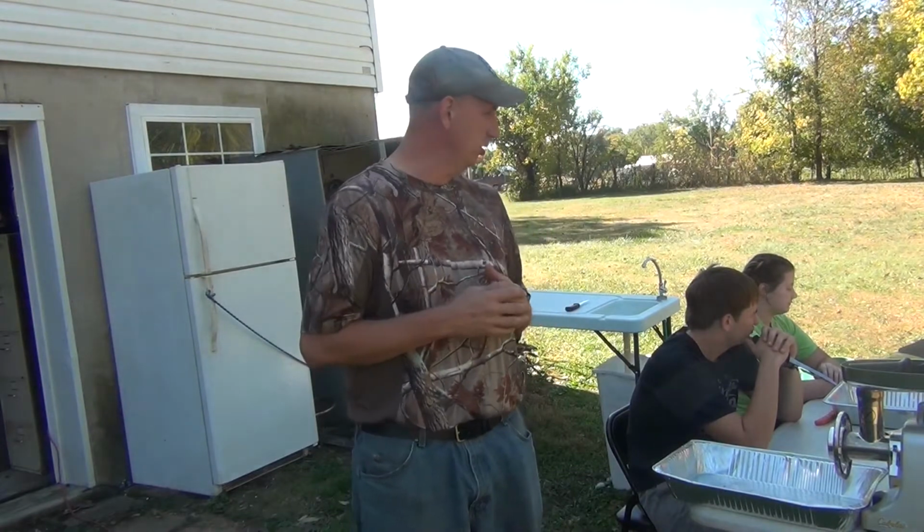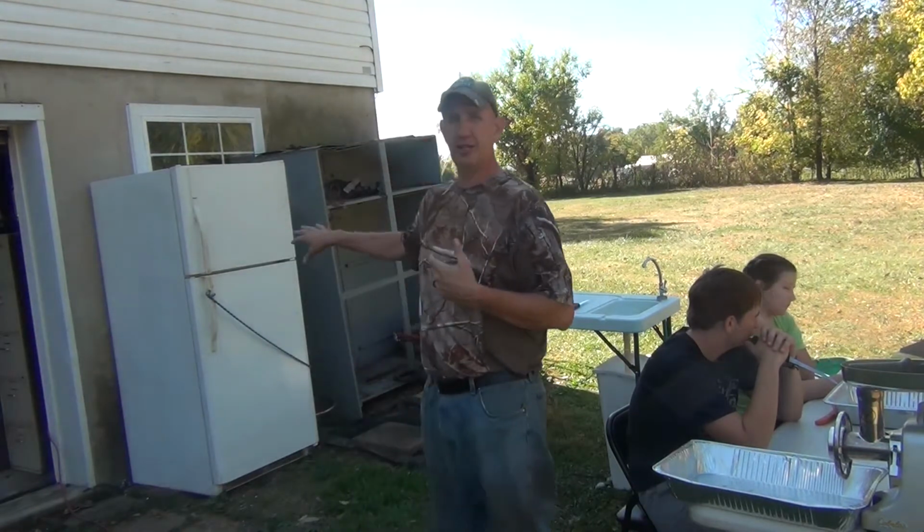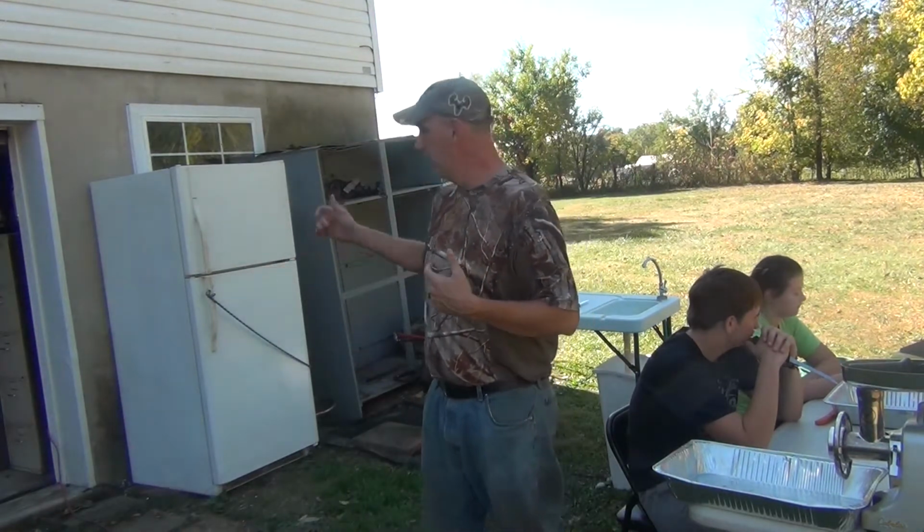All right, so what we're doing today is just going to butcher the doe that we shot, or that I shot 4 days ago. Whole family's involved. They don't like being on camera, but too bad. So, got the fridge all cleaned out. The deer was in there for 4 days. Going to bring it out.